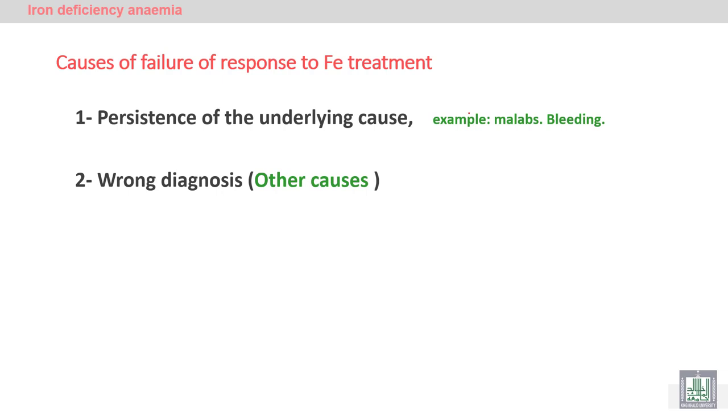Sometimes there is failure of response. There are resistant cases in iron deficiency anemia because we didn't treat the cause. We started by giving iron in order to correct the iron, but we didn't treat the cause. As we mentioned before, treatment of the cause is most important, and is more important than giving the iron. Another cause of failure or resistance to iron therapy is the wrong diagnosis. It may be another cause of microcytic hypochromic anemia.